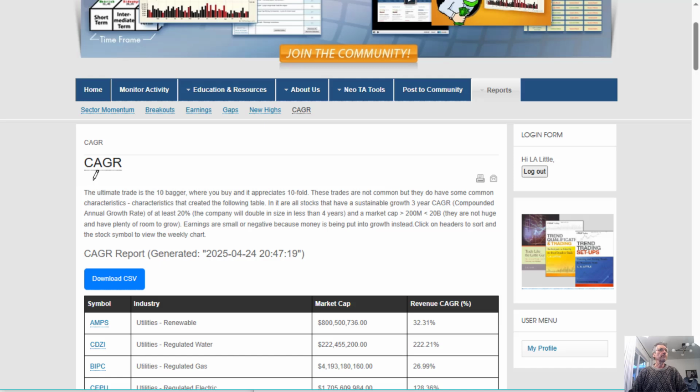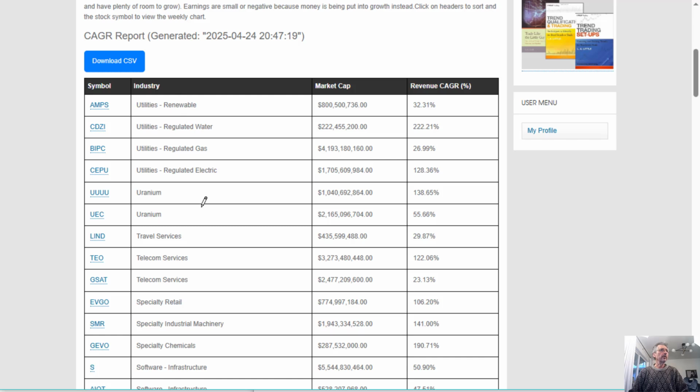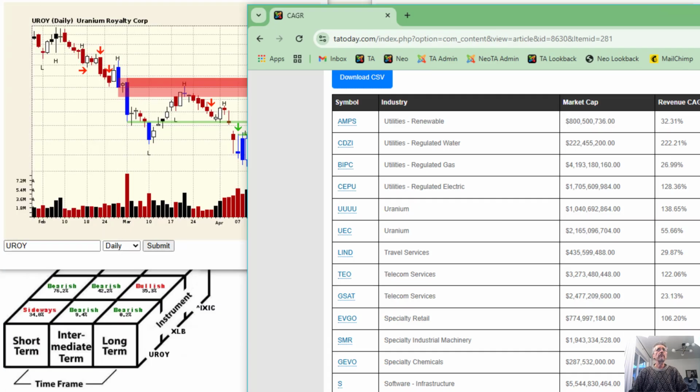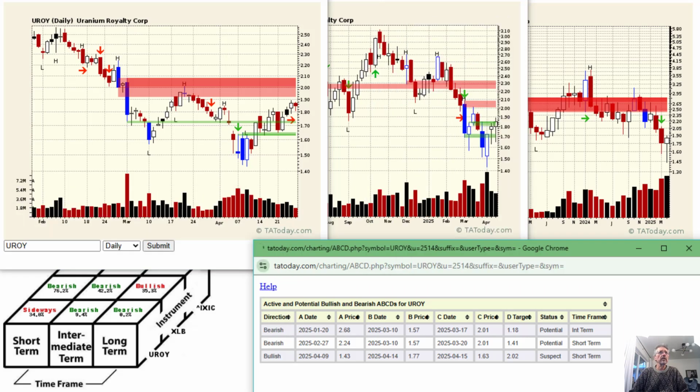And this is the CAGR, the compounded annual growth rate. And if you look at it, and I've sorted it by industry, two of the uranium stocks show up. Here they are here. And so this only shows you stocks that have a CAGR over the last 3 years over 20%. And you can see the kind of action that you've had on these two smaller stocks. And so that interests me, because that's one of the things that I look at to say, hey, does this thing have a long way to run potentially? So let's look at those two stocks.